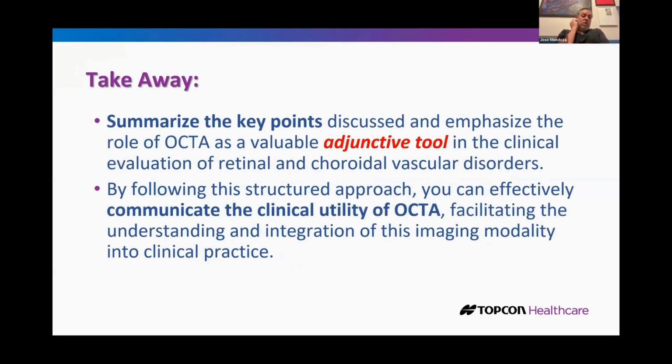So, takeaway. We need to summarize the key points discussed and emphasize the role of OCTA as a valuable adjunctive tool, as we were talking about using multimodal imaging: color fundus image, B scans, OCTA, all this in just one machine will improve the clinical decision making and also the evaluation of retinal and choroidal vascular disorders. We need to follow a structured approach where you can effectively communicate the clinical utility of OCTA, facilitating the understanding of this new technology. Next one, and I think it's the last one.